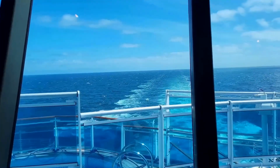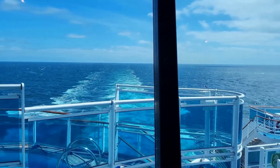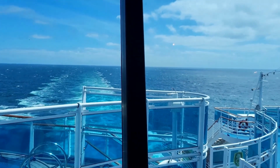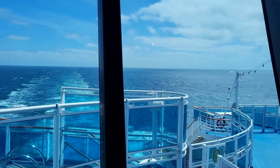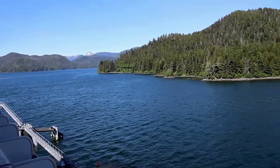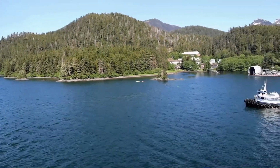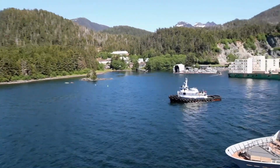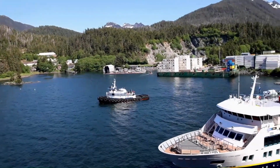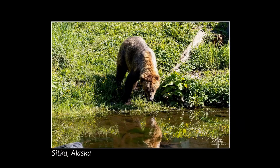After Icy Strait, we sailed on to Sitka, Alaska, which is a beautiful little town. We were here to look for the Fortress of the Bear, which was a bear preserve. I wanted to get some bear photos, and also the Raptor Center. This is the port where you come in at Sitka. Beautiful place, but you had to take a shuttle bus into town. There's no way you could have walked into the main part of town from the cruise area. Here are some pictures I got from the bear sanctuary.